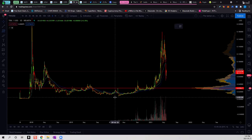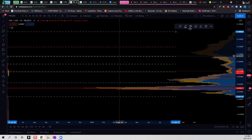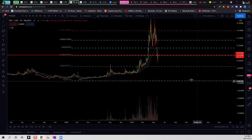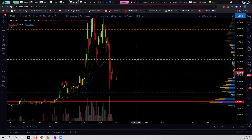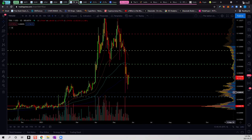Okay. So first thing I do when charting is immediately draw a Fibonacci retracement. Fibonacci retracement gives you a good idea of hidden support and resistance levels. We're above the 618, very good to see here. 618 is typically where things retrace to and find support. So if we can hold a line here at 7 cents, that's a good sign.